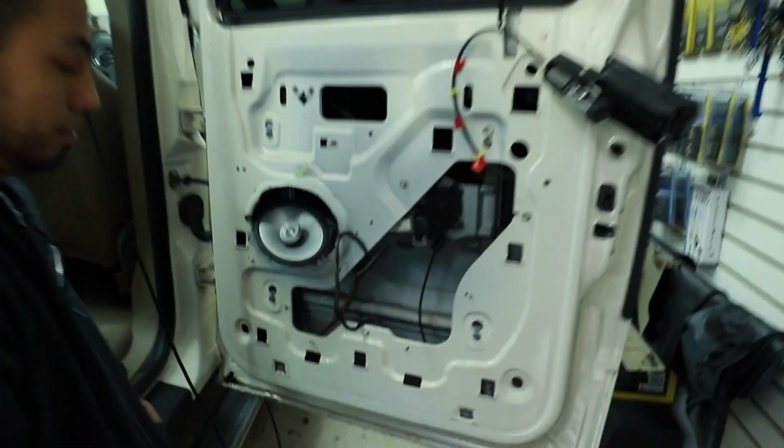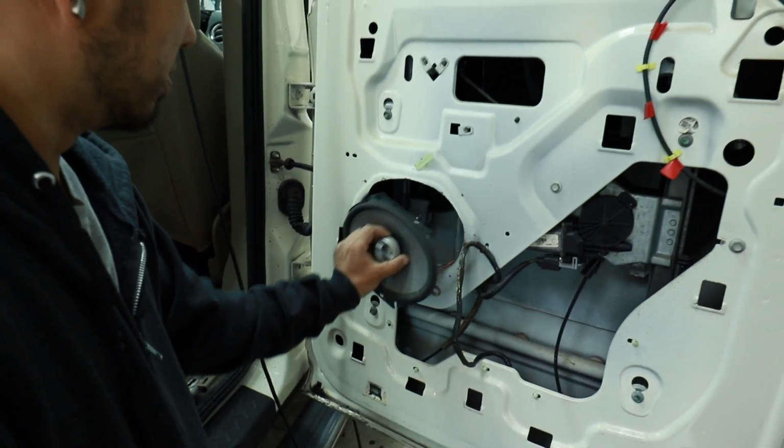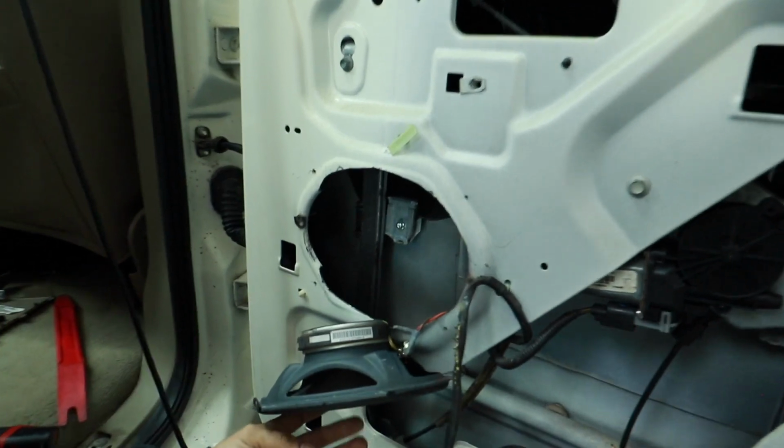The last speaker we want to take a look at, of course, is the rear door speaker. Fernando's pulled off the door panel, and this is exactly how we found it. We haven't done anything. Be warned. He was complaining about some rattle. I think I found the problem. They had done the 2-screw option on this.